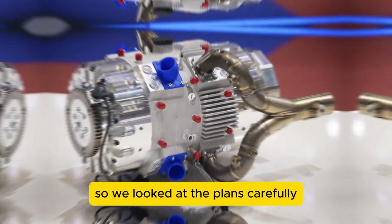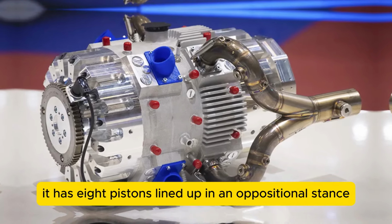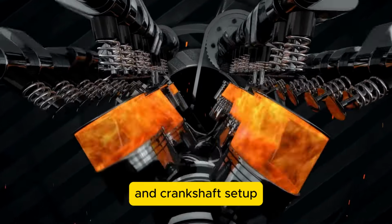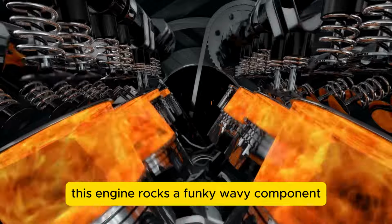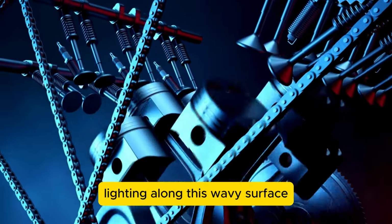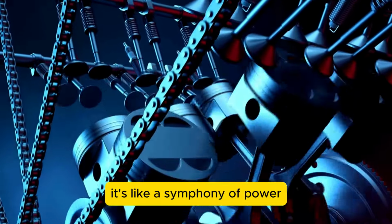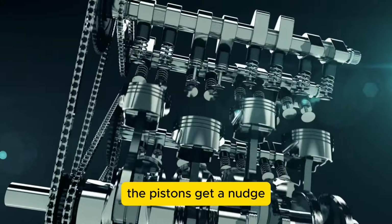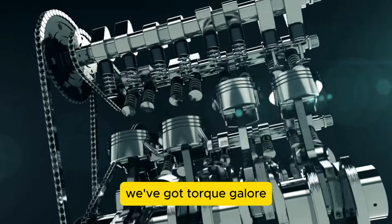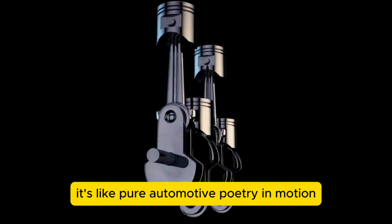So we looked at the plans carefully, and the INN engine didn't disappoint. It has 8 pistons lined up in an opposed stance, and instead of your typical cylinder head and crankshaft setup, this engine rocks a funky, wavy component. These pistons ride on rollers, gliding along this wavy surface. When the magic moment of combustion happens, it's like a symphony of power. The pistons get a nudge, which sets off a chain reaction, and bam, we've got torque galore shooting out from both ends of the engine. It's like pure automotive poetry in motion.